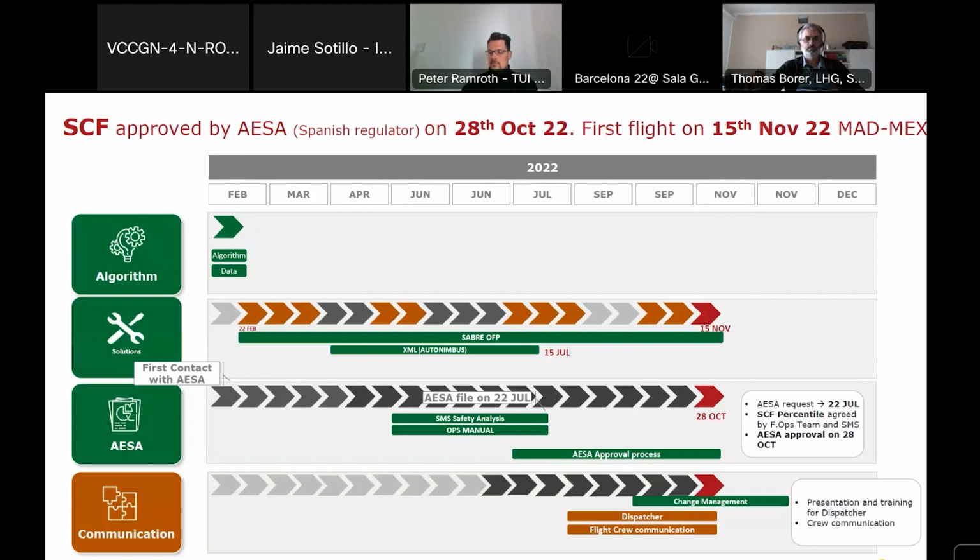Additionally, we have to work on the solution. The model is fine, it's okay, but we have to make the interfaces with our flight planning system. In our case, it is Sabre, and it's been a little bit tough, but finally we have achieved the full integration, and it's working properly. And the final step is to get the approval from our regulator.